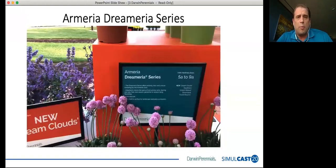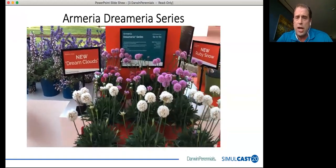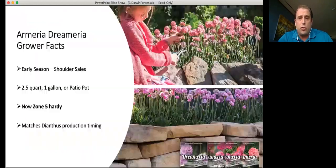The characteristics as well, I mean, these are really large, big flowers on nice sturdy stems on a very nice well-branched base. And there's a total of 5 colors in the Armeria Dreameria series. And for our growers out there, this is a great item to be able to offer in the early season, in our shoulder season sales, when perhaps there's not as many folks walking around in the garden centers, but we certainly want something to help catch their eye and also maybe survive some of those cooler temperatures first thing in the early spring season. These are great for 2.5 quart, 1 gallon, even certainly for a patio pot.